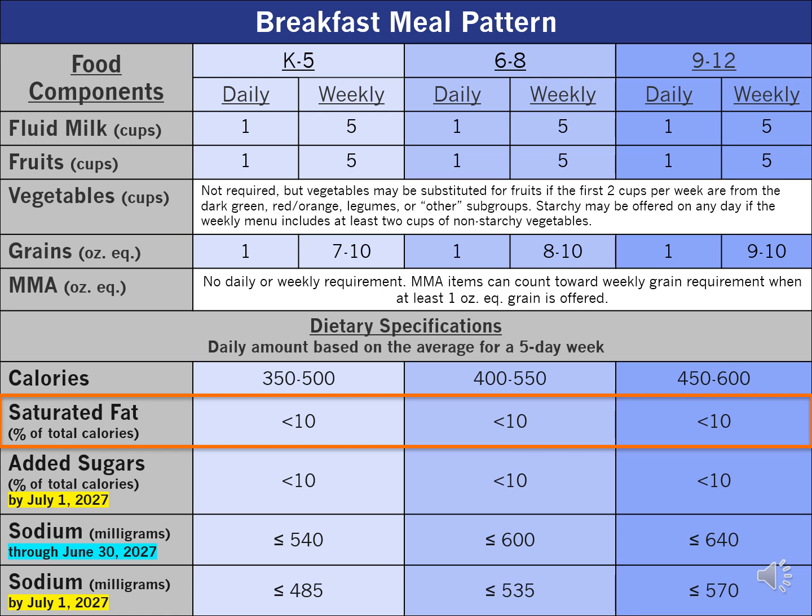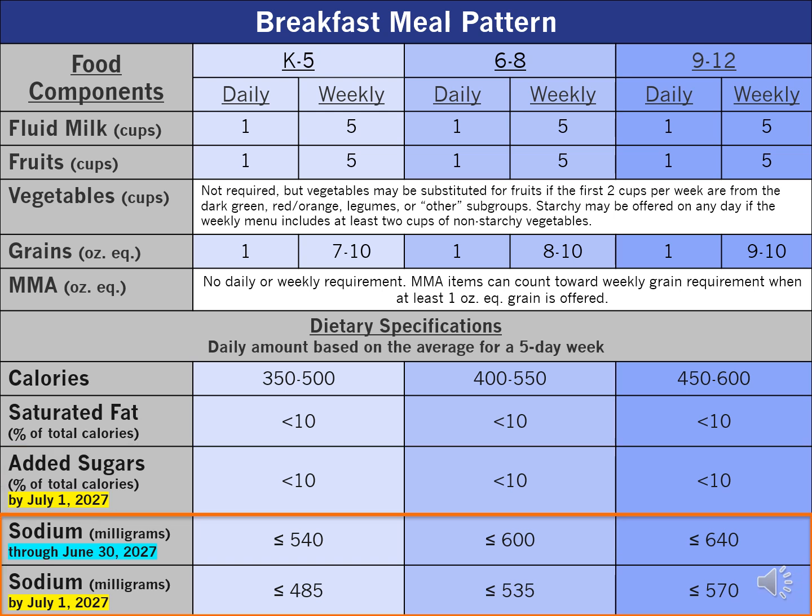Saturated fat must account for less than 10% of the total calories of that average for the 5-day week. According to that final rule, by school year 27-28, added sugars must be less than 10% of calories across the week. Note that the first row of sodium requirements is applicable now, and the second row will be applicable starting July 1st, 2027 for the 27-28 school year.